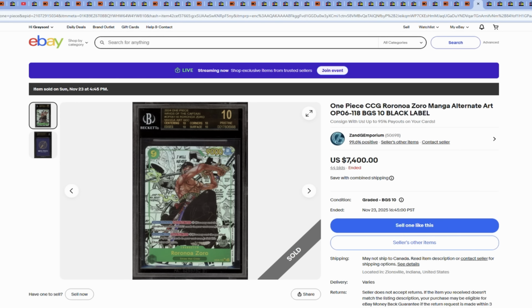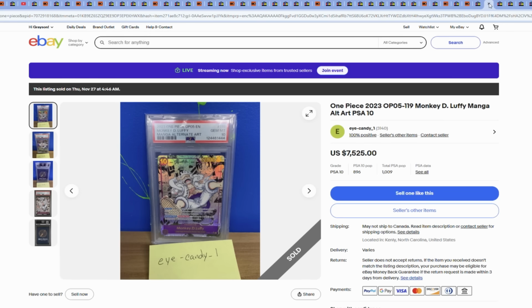Then we have the BGS 10 Black Label Zoro that we talked about, 7,400 USD through ZNG Emporium. This seems low considering we just saw a PSA 10 sell for 4.2K, and generally we see somewhere between a 2 to 2.5x multiple on the BGS 10 Black Label compared to the PSA 10. So if that 4.2K sale is legit, we should see this somewhere between like 8.4 and, I don't know, 10.2K USD, something like that. So somebody got a deal there.